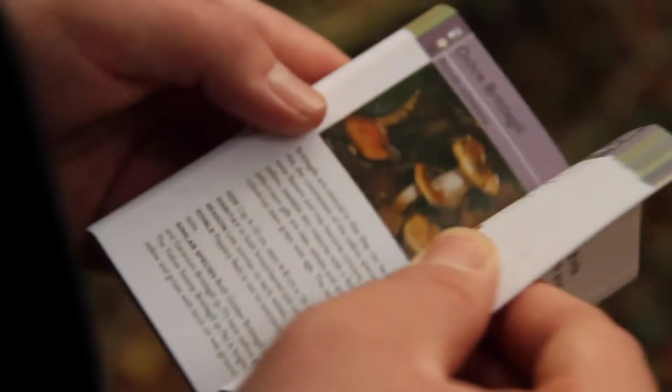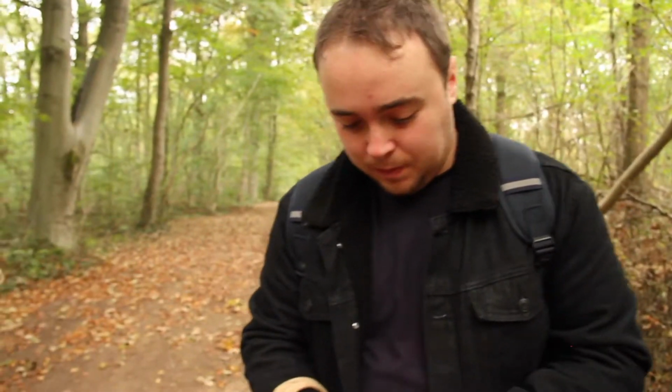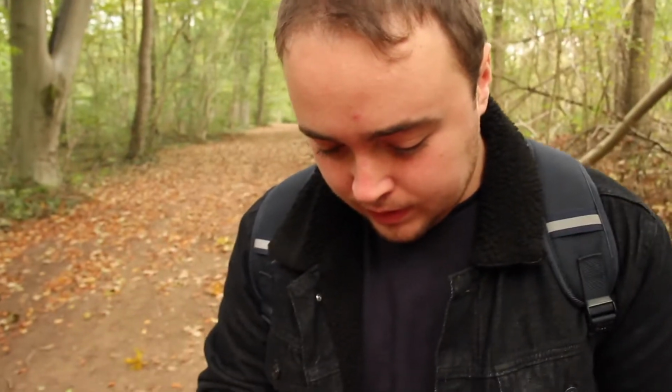The thing about looking for mushrooms, especially when you're a newcomer to the sport, it's a lot of stopping, it's a lot of reading, it's a lot of looking close and deep. Because I don't know much about these things just yet. And they all look quite similar.